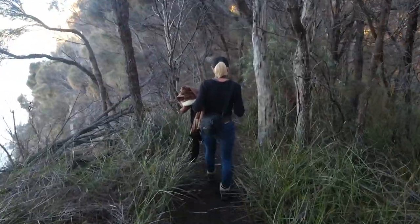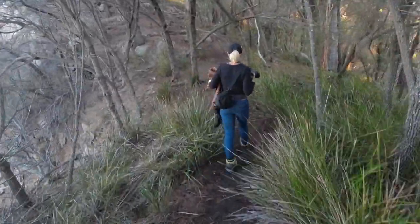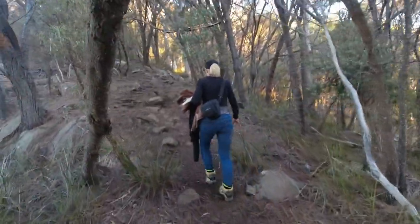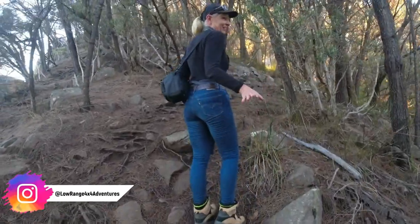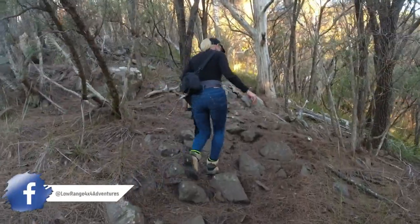About halfway up to the top of the Fluted Cape, and Jeanette's peeled off two layers of clothes so far. What do you reckon the odds are that she could be naked by the top? Believe me, I'm thinking about it. The way she's heating up, she could be totally naked by the top. Stay watching, guys.